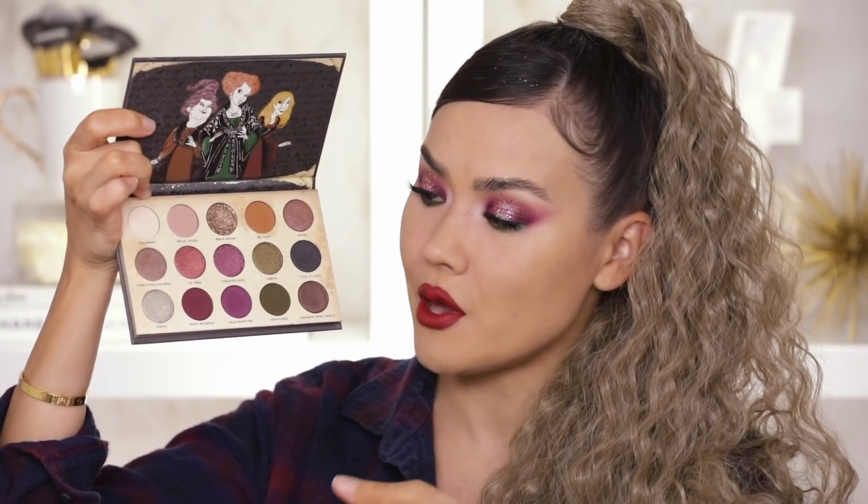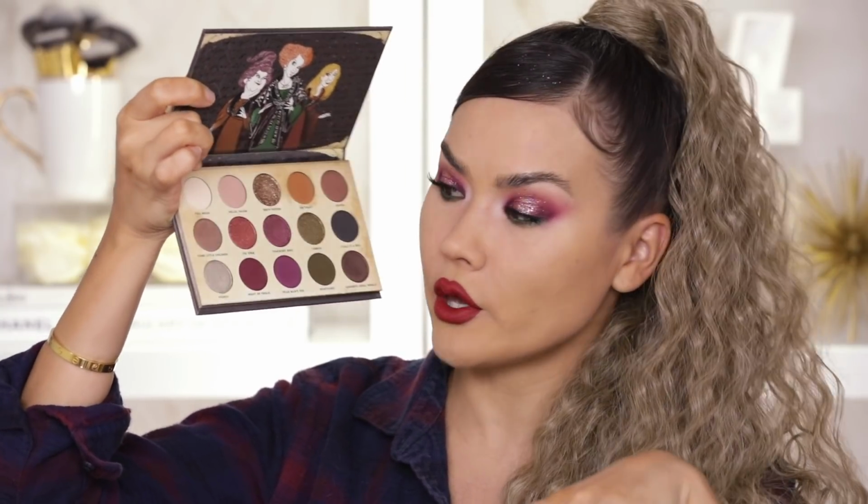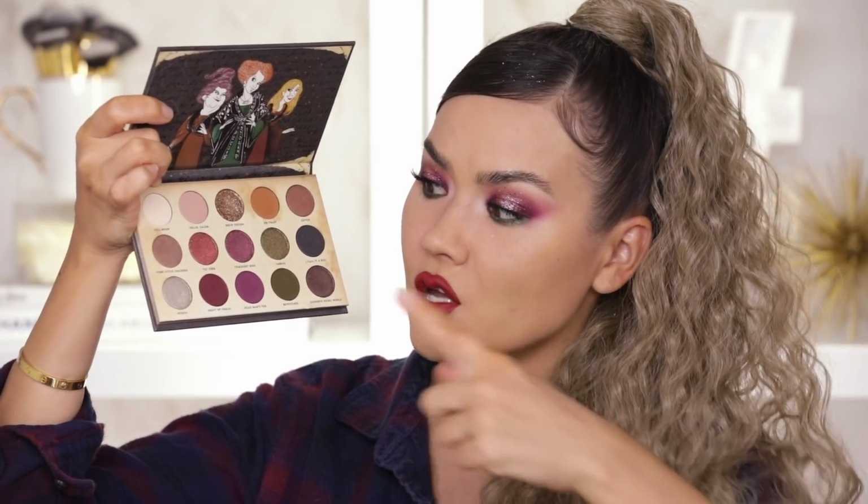If you're into this color story, if you love Hocus Pocus the movie, then you will gravitate towards this color scheme and you will probably get a lot of use out of this palette. Definitely not just for the month of October, definitely great for the holiday season, even going into Thanksgiving and Christmas, something you could probably wear every day. There's enough neutral shades in here for everyday wear. So this to me is a slam dunk. It's a no-brainer, it's a keeper.